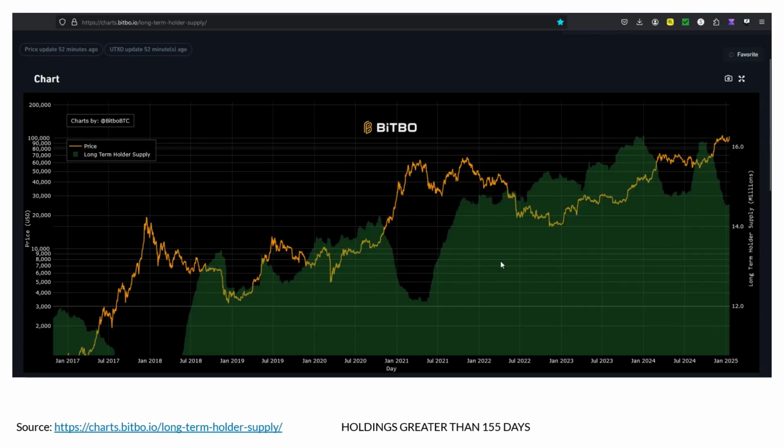Here we have the holdings greater than 155 days, the long-term holder supply. And usually what we see is, as the price is going up in Bitcoin, you see the holders starting to unload their tokens and sell them into the uptrend, taking profits. Well, we're seeing that happen here in January. We're seeing the price of Bitcoin go up and the long-term holder supply is being sold into this move.